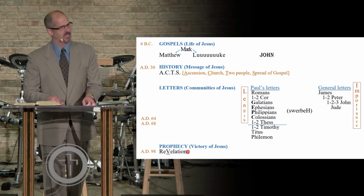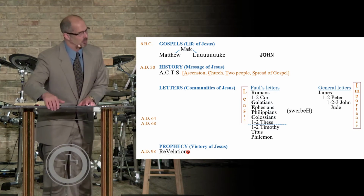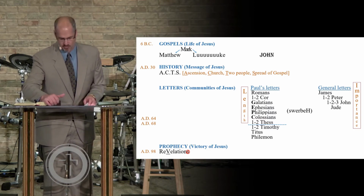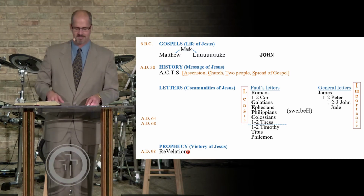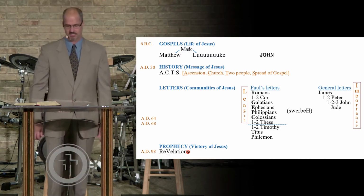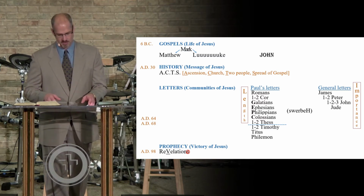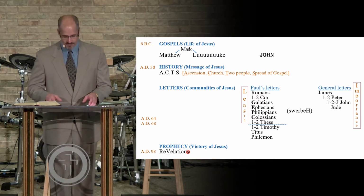Everything else in the New Testament takes place after the resurrection. Part 2, history. There's 1 book of history, and it records the spread of the message of Jesus. It's the book of Acts, which was also written by Luke.